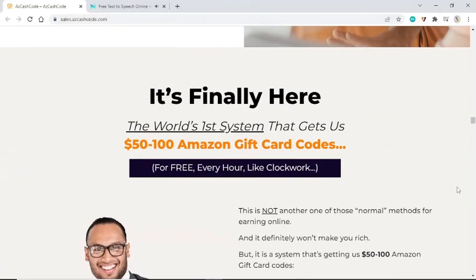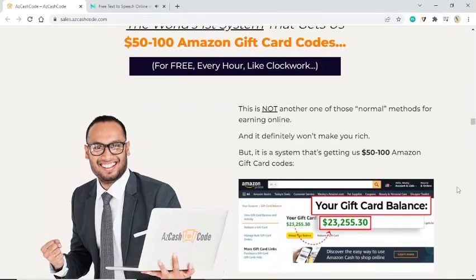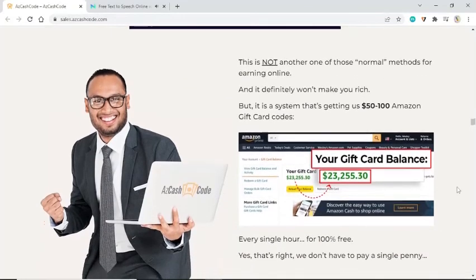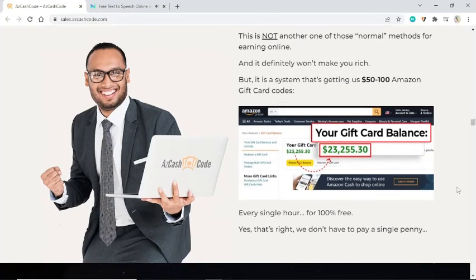It's finally here. The world's first system that gets us $50-100 Amazon gift card codes. This is not another one of those normal methods for earning online. And it definitely won't make you rich. But it is a system that's getting us $50-100 Amazon gift card codes every single hour for 100% free. Yes, that's right, we don't have to pay a single penny.